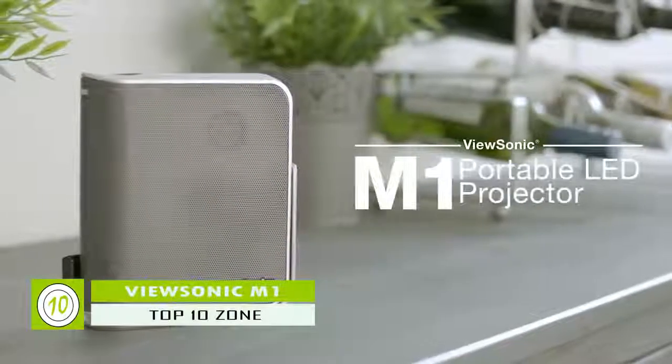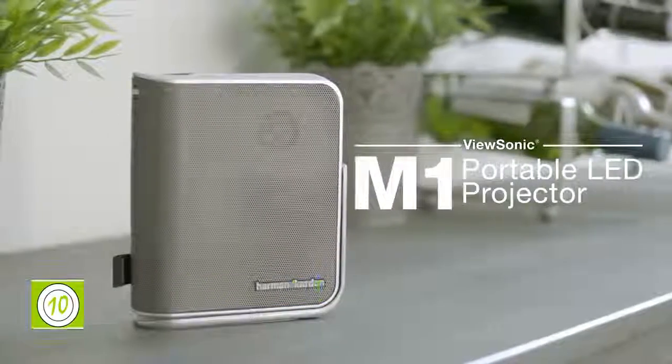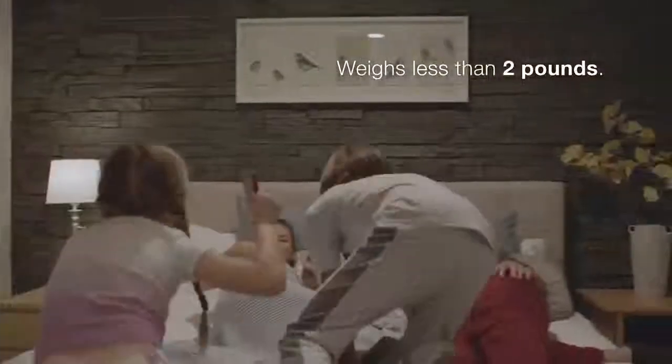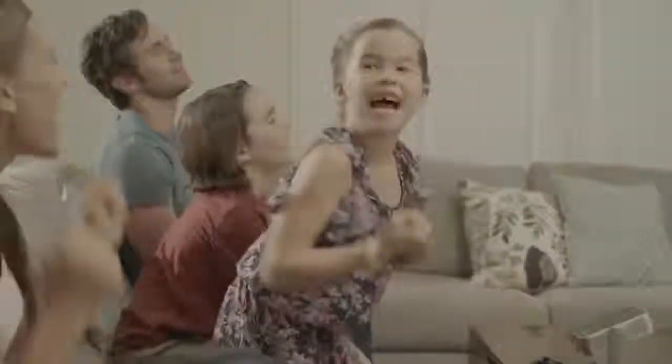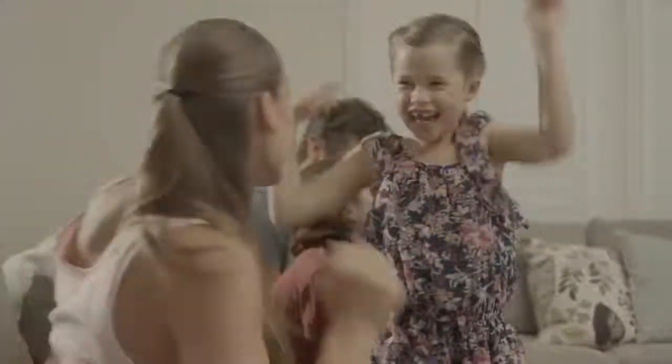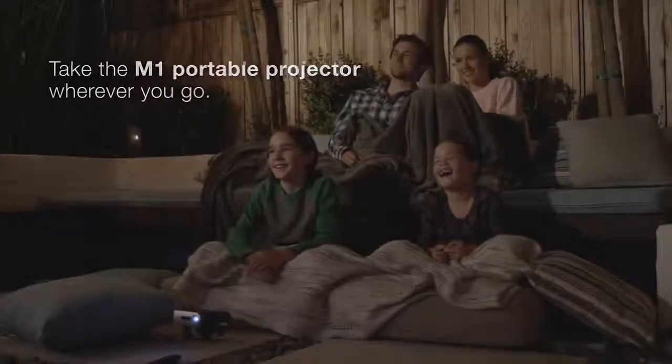Perfect for entertainment on the go, the ViewSonic M1 portable WVGA LED projector delivers power and performance in a portable package. Weighing less than 2 pounds, this palm-sized projector delivers convenient, big-screen entertainment wherever you want. Bring it from room to room in your home, or take it outdoors for a movie night in your backyard or your next camping trip.